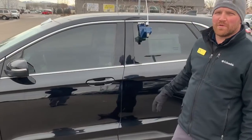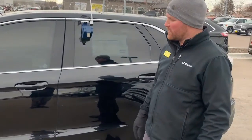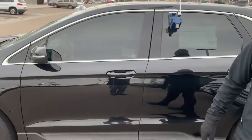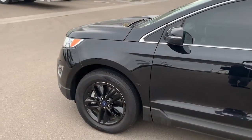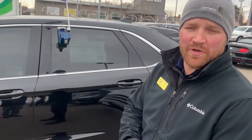Today I'd love to go over with you this 2018 Ford Edge SEL all-wheel drive. Now it does have the nice sports appearance package where the rims do match that beautiful black. Now this vehicle is Ford certified, so it did pass the Ford 172-point inspection.